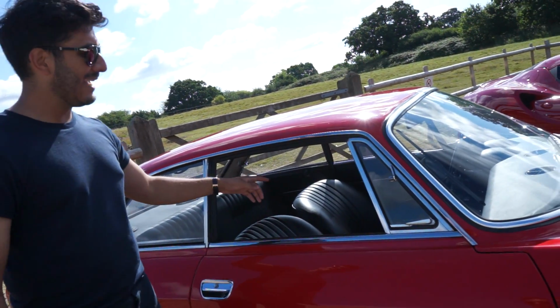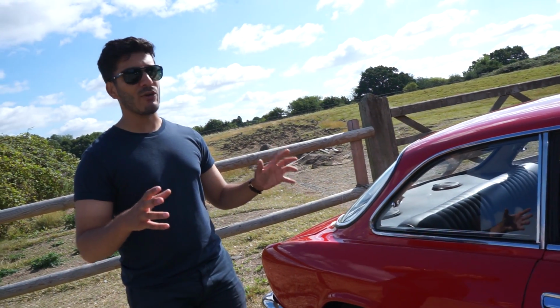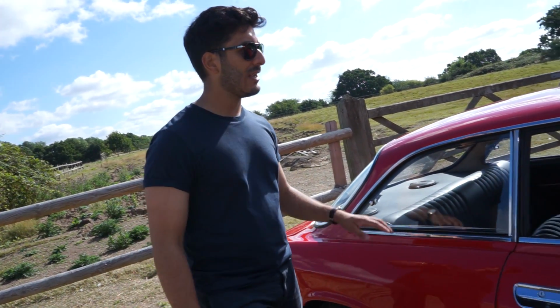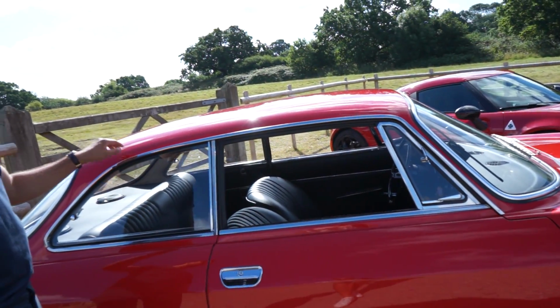But it also was much cheaper. There are some fairly ropey ones at 20,000 euros that need a lot of work doing. Whereas this thing looks perfect, runs perfectly.